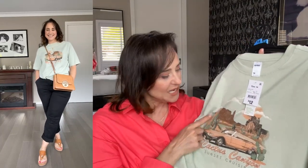I've styled the green one with black jeans only because I think it lends itself with the black color on it, and also with white jeans, and both look really good. I also style the pink one with blue jeans and white jeans. I find it lends itself to those colors on the bottom.